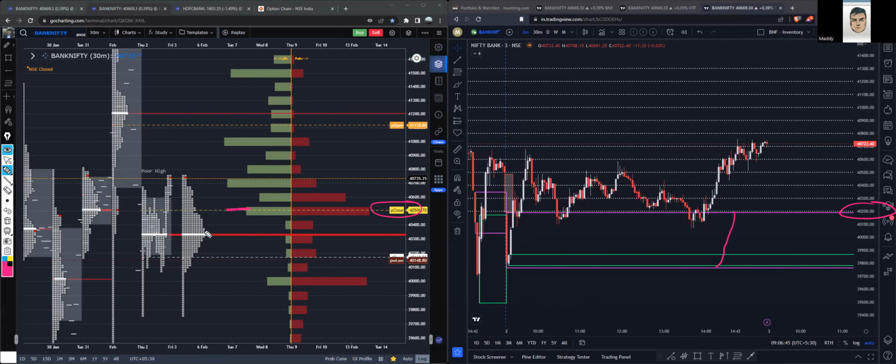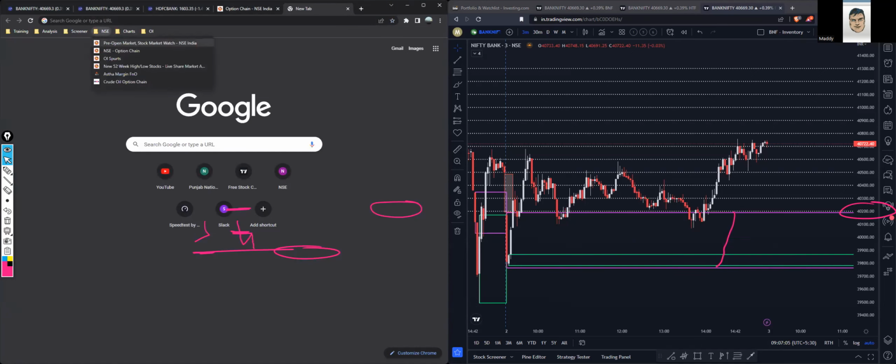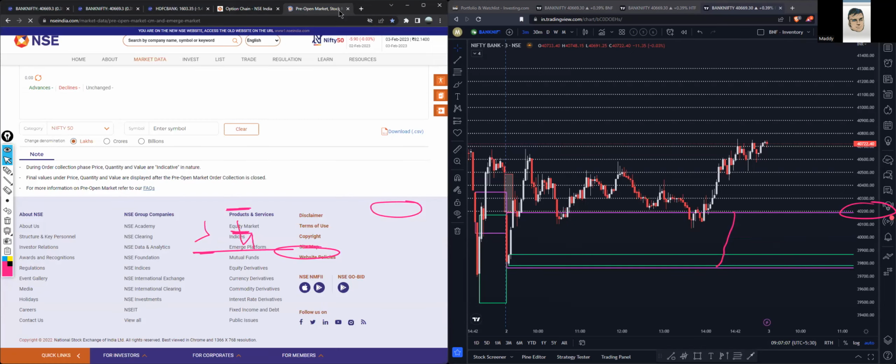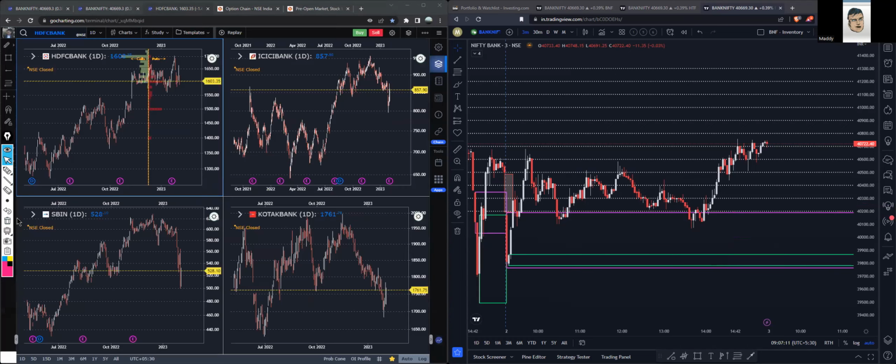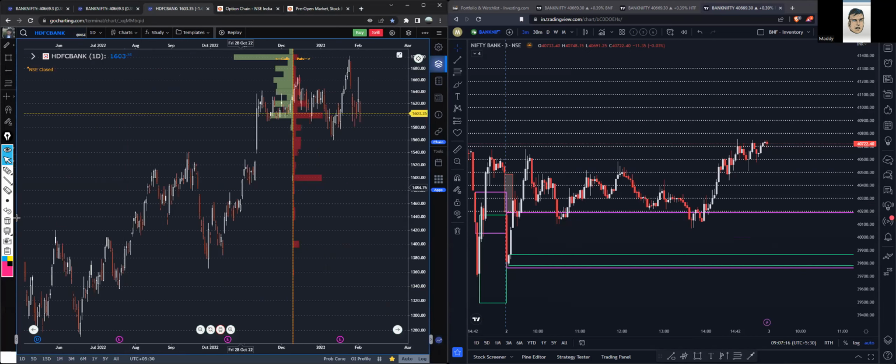If this breaks, then is the time point of control. This would be acting as the level of support, and 40,200 is here. So there are last level of stops available at this level, but let's see what happens. So the time is still 9:07. Let me see whether the pre-open data is out. Okay, it's not yet. So alternatively, what's happening in the other areas, right?